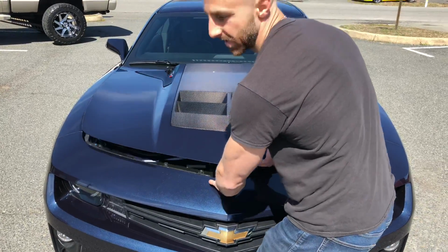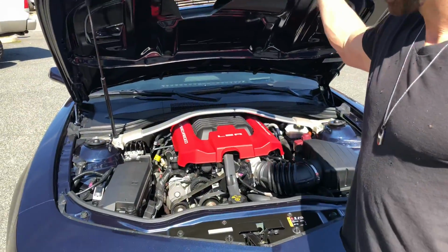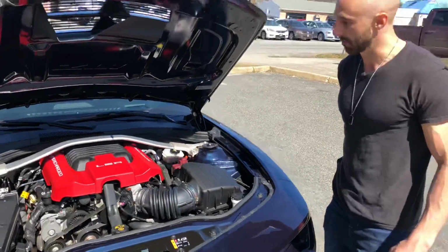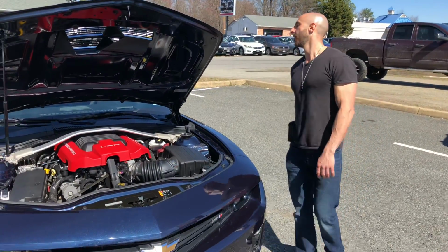Oh yeah, it's got heads-up display too. How many minutes are we at? 7:23. All right, we're gonna end it now, guys. But I hope you guys liked the video. This is Mark with the 2015 Camaro ZL1.